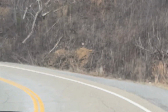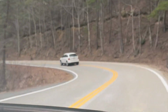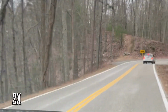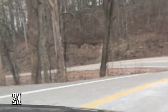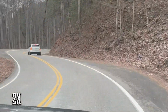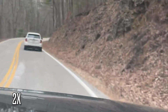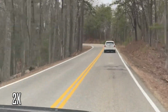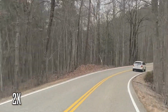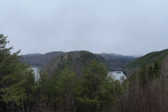Imagine in the spring and the fall. Oh yeah, this is a beautiful drive. It's still pretty now because you got the mountains in the background, but with all the fall colors or the spring colors, it'd be gorgeous. There's an amazing overlook at mile 8.8.